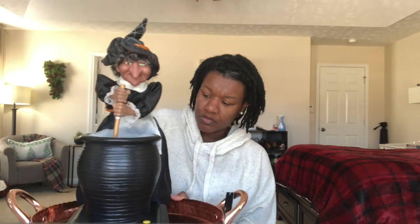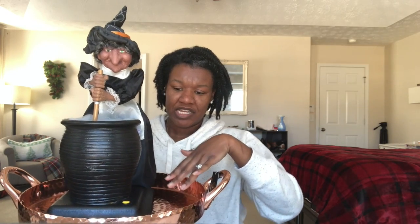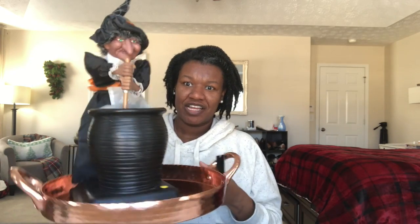I'm gonna put it in my kitchen. I was like, this is gonna be so cute in here for Halloween. I'm gonna put stuff in it that looks bubbly, and probably put some cobwebs in here. That was my plan when I picked her up. She was $4.99. The price came up to $5.34, and I just rounded up to $6 to donate.